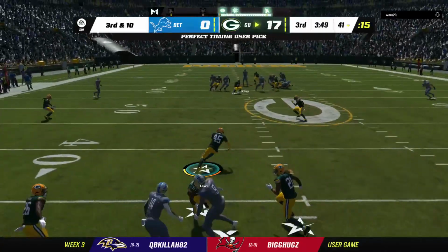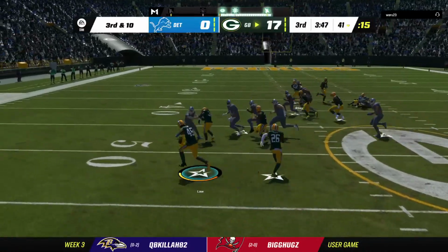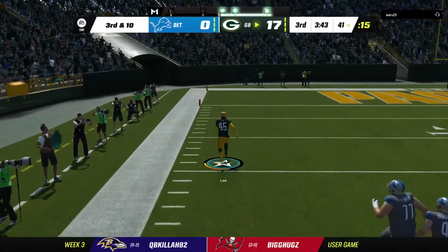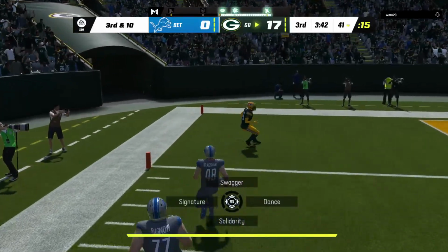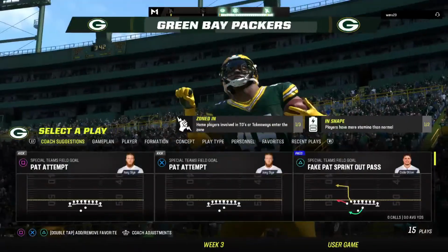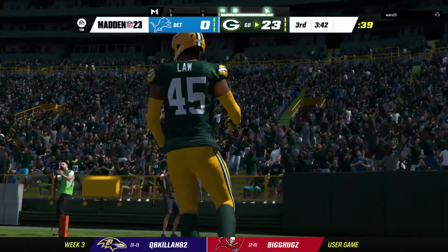And now here is another interception. And he's free going down the left inside. It's a foot race. And into the end zone. It's a pick six and a Packer touchdown.